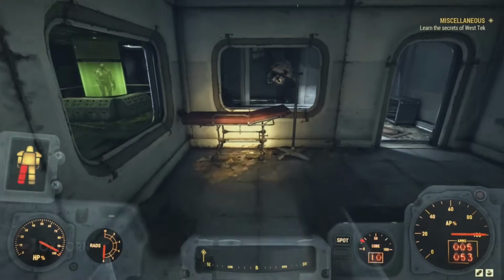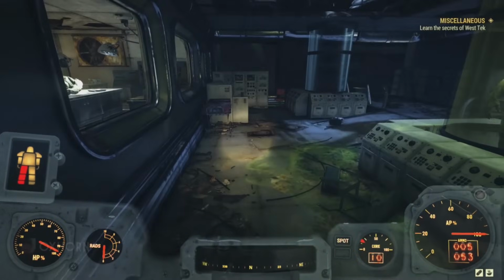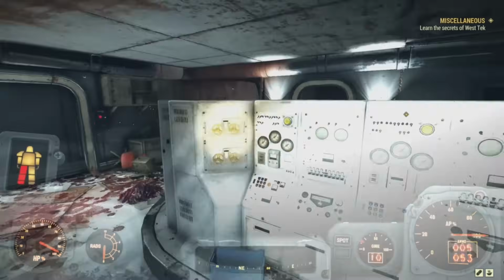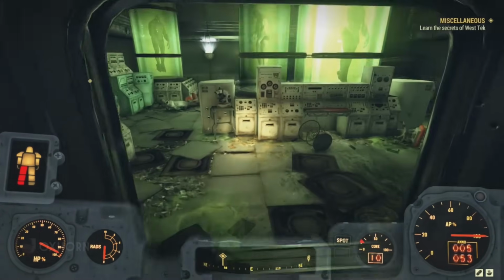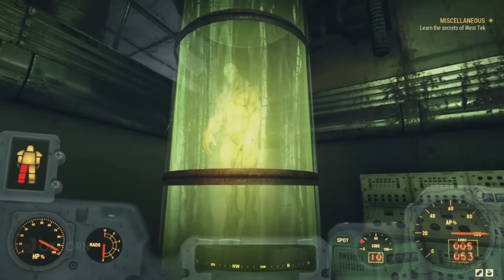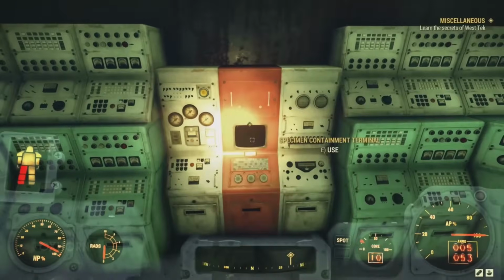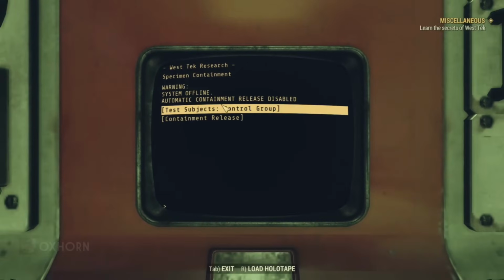After looting more chems and 2 chem boxes in this room, we could go through the southern door, but by doing so we would miss a lot. So heading back to the hallway, we can explore the rooms on the opposite side of the hall. Before heading upstairs, we can head through the double doors into the Specimen Containment Lab. Here we find more super mutants floating in tanks, and the miscellaneous quest marker points us to the Specimen Containment Terminal.